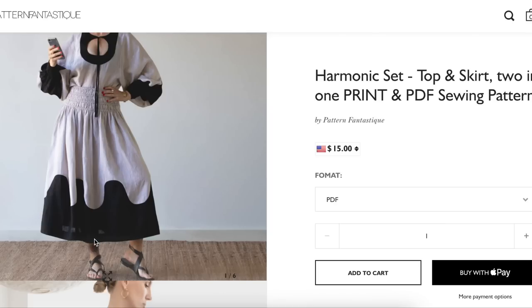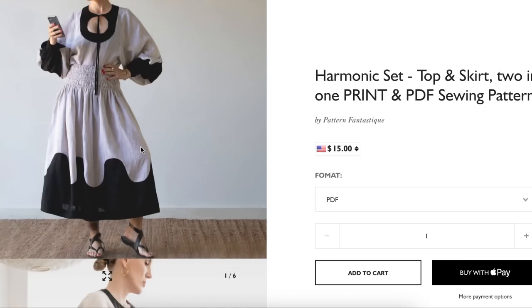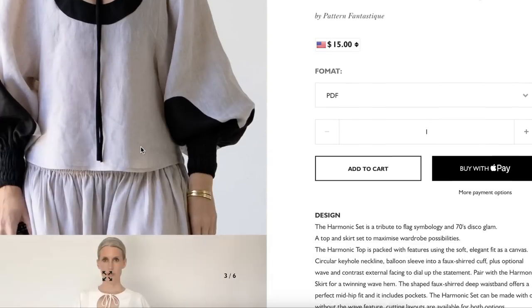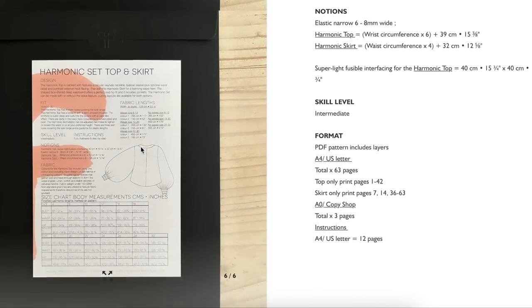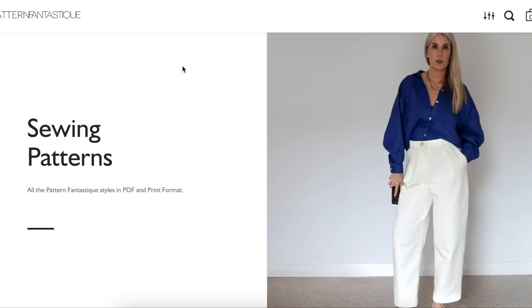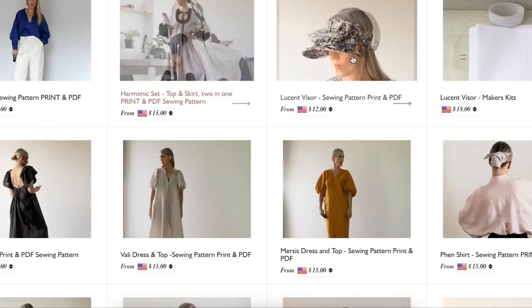You could also play around with the length a little bit. This mid shin length is not my favorite on me, just because I don't have super long legs. But if these waves were a little bit higher, like on the thigh, that could help with proportions on someone who's only 5'5". I don't know how tall she is. Okay, excellent. Harmony. It's like yin-yang, right? That's why I guess the waves are representing that.